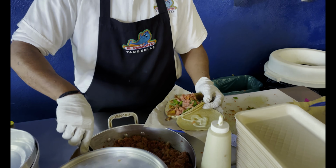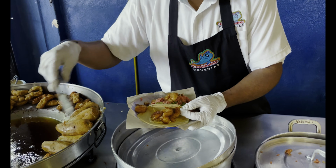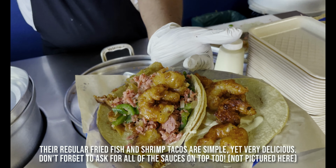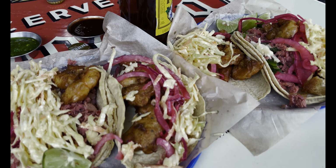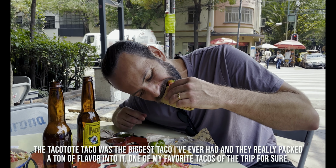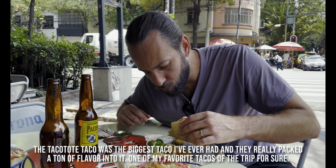As you can see, these tacos are absolutely gigantic, so maybe just order one of them and then mix it up with one of their shrimp or fish tacos. They're simple yet very delicious. And don't forget to ask for all the sauces and salsas on top too. They're at a separate salsa bar to the right after you get your order. These are some of my favorite tacos on the trip for sure.